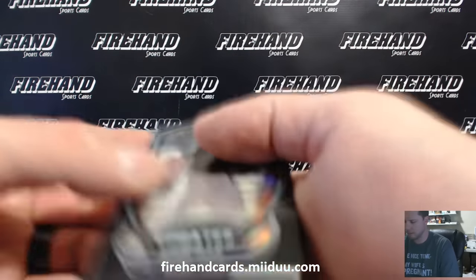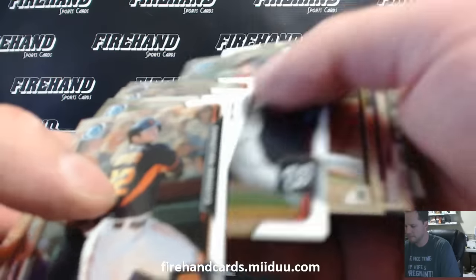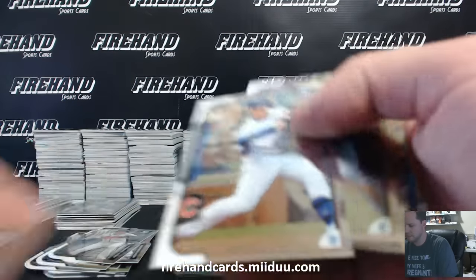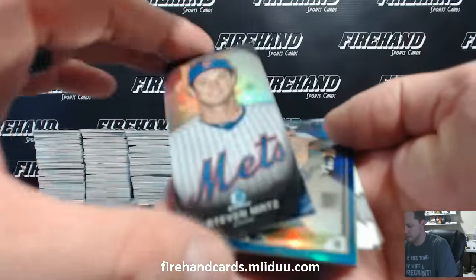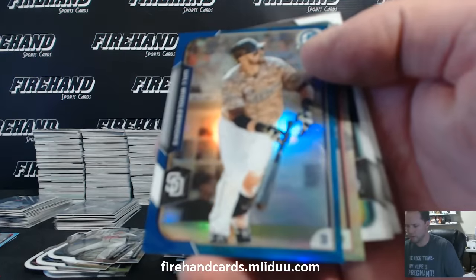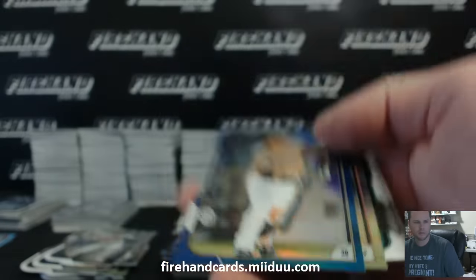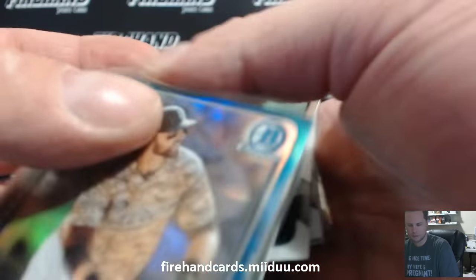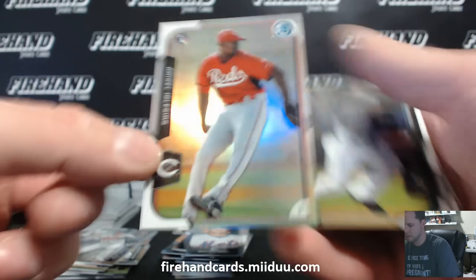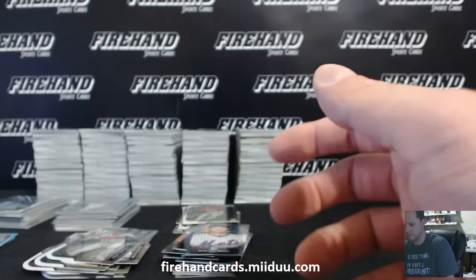No, it's not. Still got this stack. Premature, guys. Premature. A blue refractor of Will Middlebrooks on the Padres. Number 150. Raisel Iglesias rookie for the Reds, refractor. There you go. Now we're done.